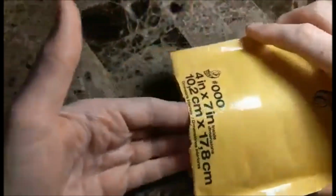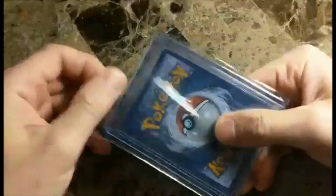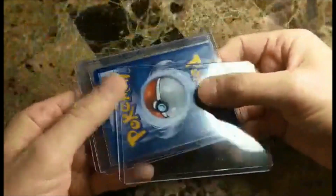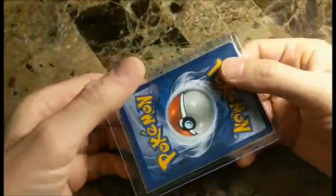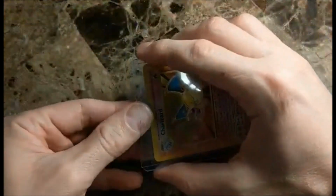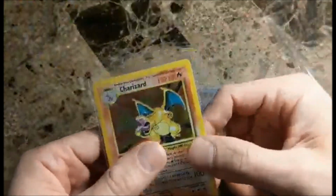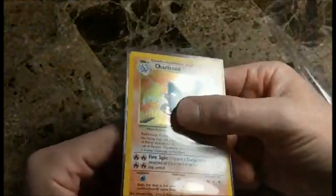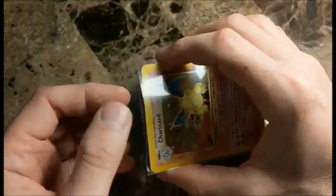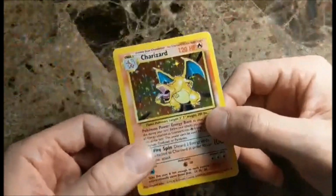Alright, what do we got here? Let's see here. Oh, looks like another Charizard base set card. Cool. Looks like they put it between some top loaders. That's always nice. Okay, let's see what kind of condition this one's in. Like I said, you can never tell from the photos. I mean, sometimes they take really good photos and sometimes they don't. So you can always ask people to give you a better photo, but okay, carefully take it out of that sleeve. I don't like those sleeves too much.